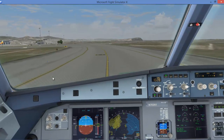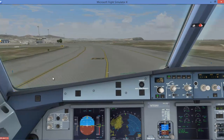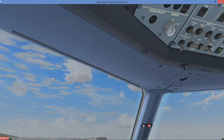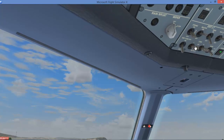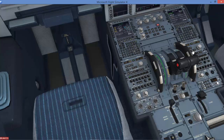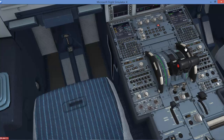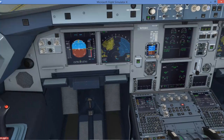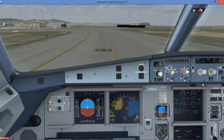And the after landing checklist, please. Exterior lights set. Ground spoilers set off. Engine mode selector, check normal. Flaps, check retracted. TCAS set off. Brake temperature checked. APU on. Checklist complete.